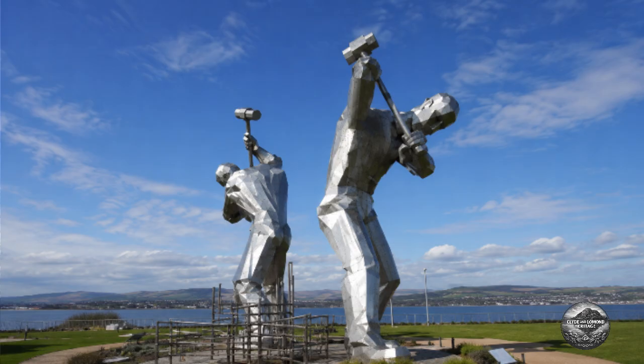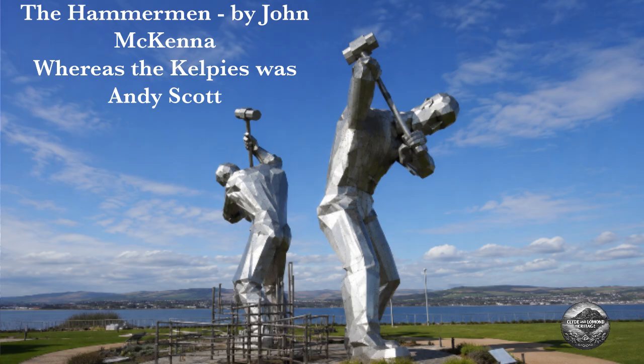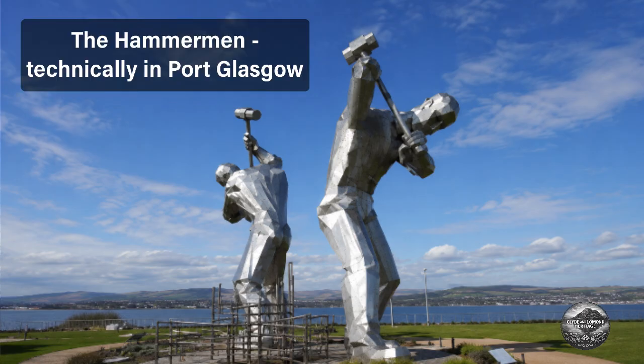I was across, I don't know what I was doing there, Greenock. You're going to say that? Yeah, the big statue. Is that out there? Is that the same guy that did the Kelpies? Because it looks like that style, doesn't it? It's a fantastic piece of sculpture. It's the only time we've ever seen it. Yeah. Hammermen, near Tesco in Greenock.